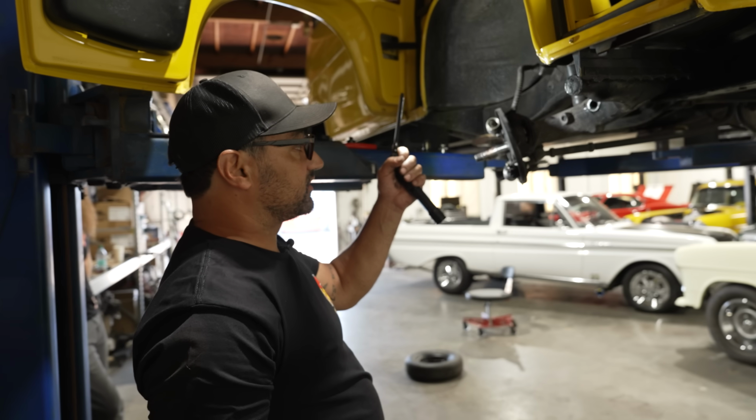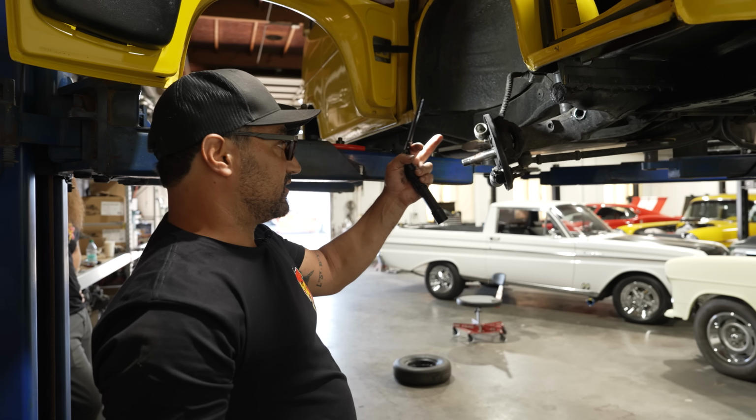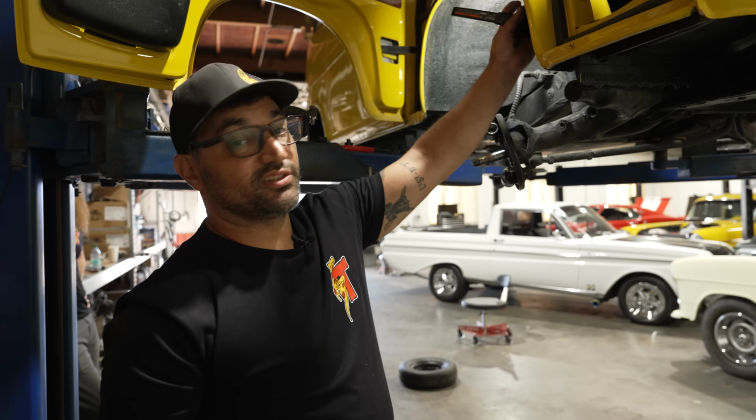So when cars sit for a long time, if there's water in the brake fluid, it'll lead to corrosion, and it'll corrode right between the piston and the wheel cylinder, and then you get this issue where they're stuck in. You got to bust them loose and try to clean up the bores.